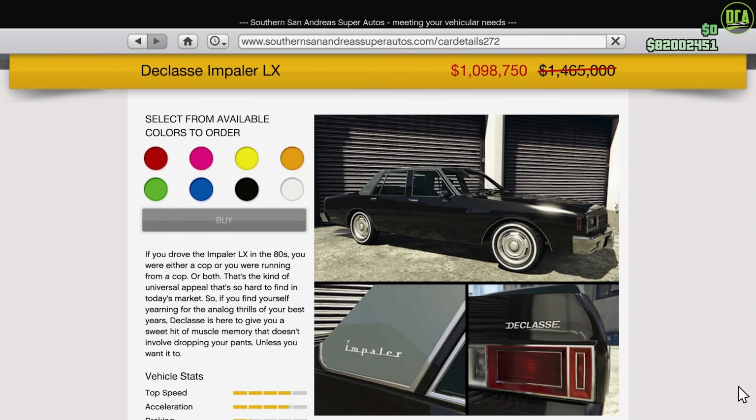Moving along, we have 25% off the recently added Impaler LX. This one's in the muscle car class and is actually pretty quick, being a top 20 performing vehicle in that class for track performance, which you really wouldn't expect for a vehicle that looks like this. It looks kind of like a grandpa car, but this thing is an absolute sleeper, although I do think it's still a bit overpriced for what it is.